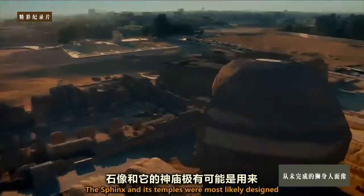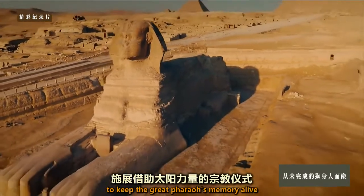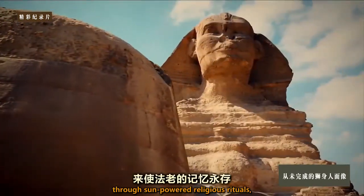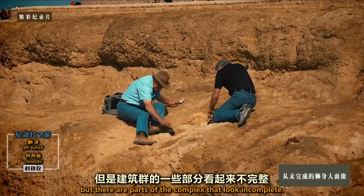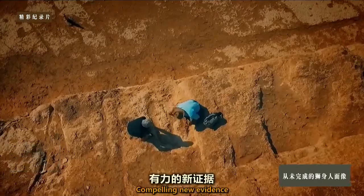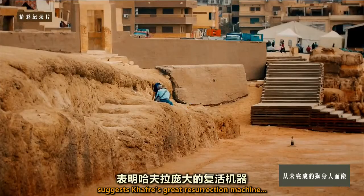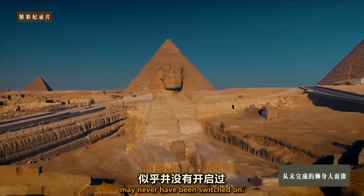The Sphinx and its temples were most likely designed to keep the great pharaoh's memory alive through sun-powered religious rituals. But there are parts of the complex that look incomplete. Compelling new evidence suggests Khafre's great resurrection machine may never have been switched on.